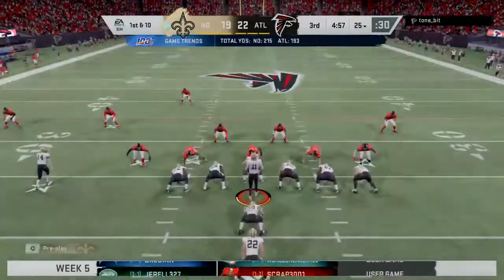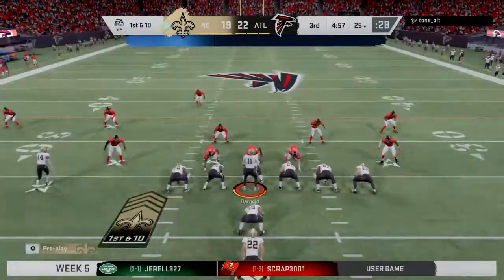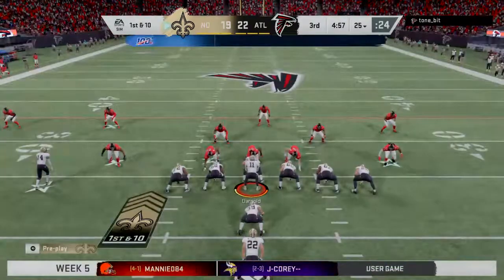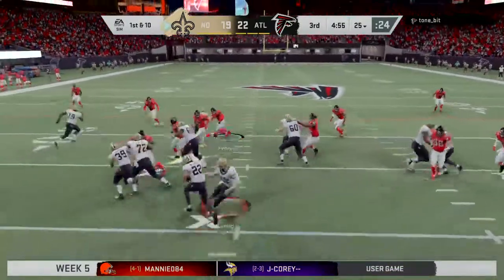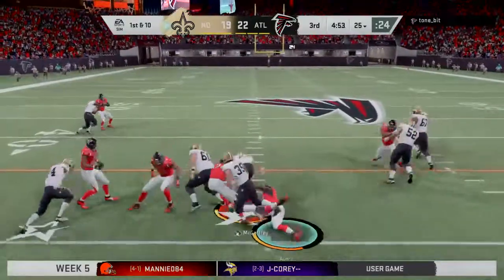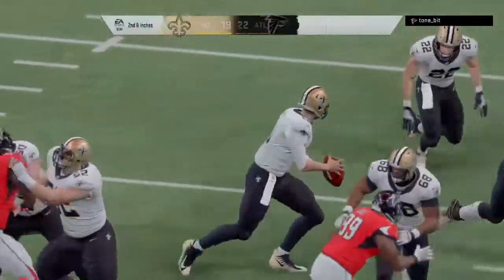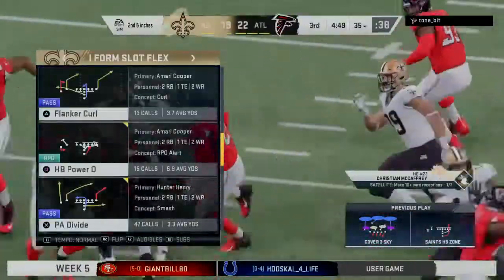The Saints offense on the field ready to get their drive started. They'll try to get the running game going with McCaffrey. 10 yards on the pickup there, and it'll be 2nd down. Now, that was an excellent run.